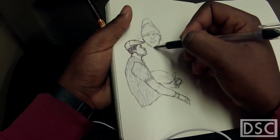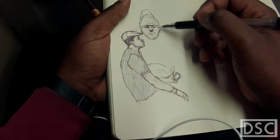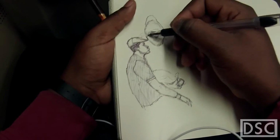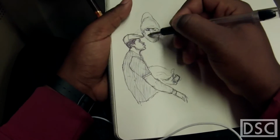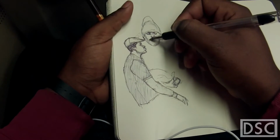This is another guy, and as you can see, I'm drawing him really close to the other guy because I plan on obscuring the dude behind him, but leaving enough so that you can see that he was there before.